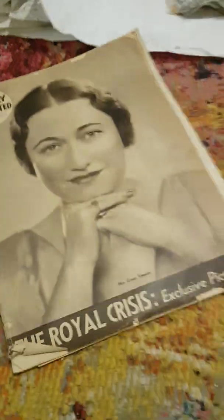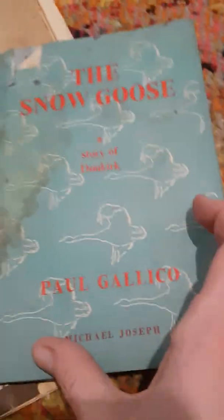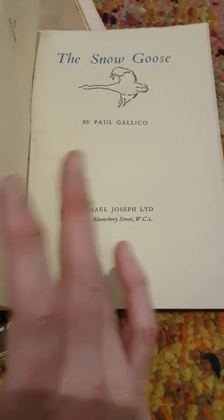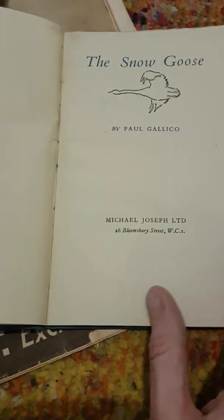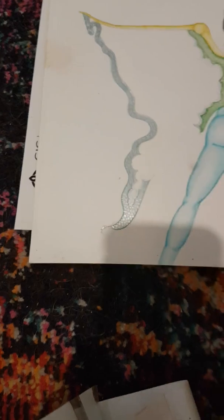So there you go. Oh, and I've got this. I don't know if this is worth anything at all, but I've kept it in the plastic, so not in very good condition. Snow goose. So I might see my writing. Look at it. Oh no! And then a cheeky little fairy. Very cheeky little fairy. I started drawing and didn't finish. Very cheeky little fairy indeed.